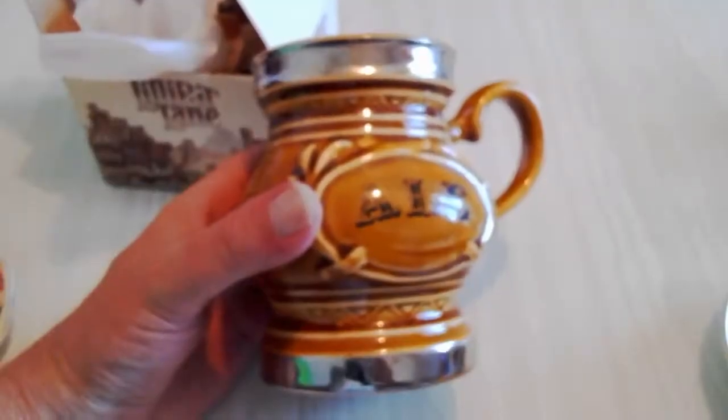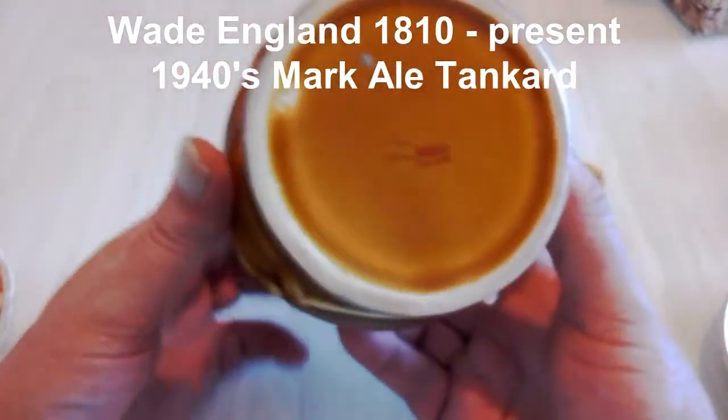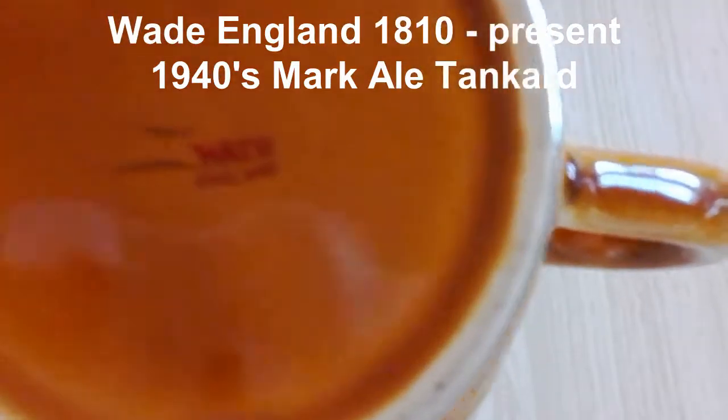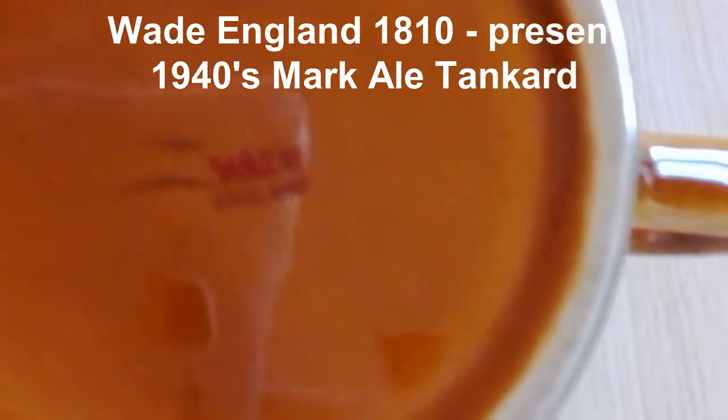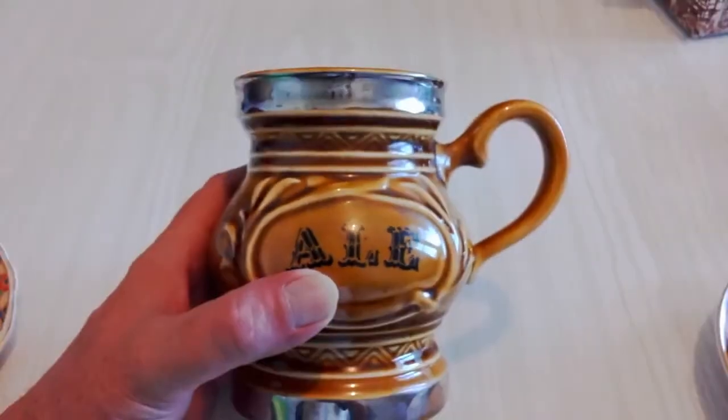Wade. It's a mug. Yes, Wade. I really revealed my bottom on this one. But there you go. You can see it's got crazing and stuff. But that mark is actually the 1940s one. You can tell by the way the W extends over the E. On the other ones, it actually starts where the N is. So that's a 1940s one, so during the war.